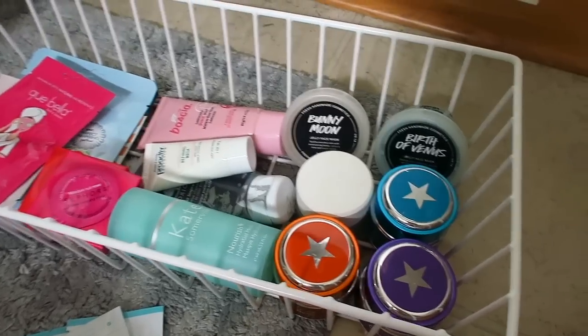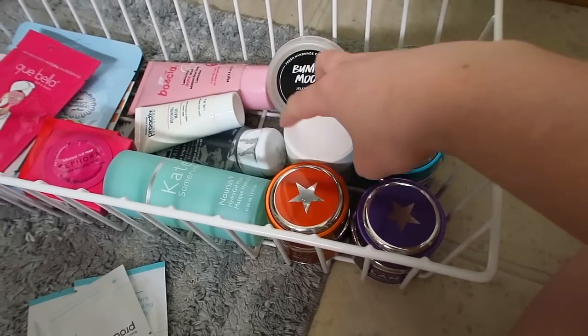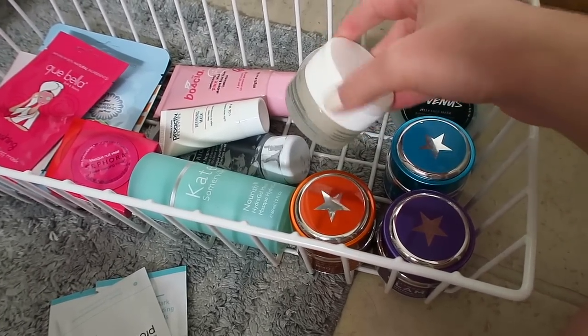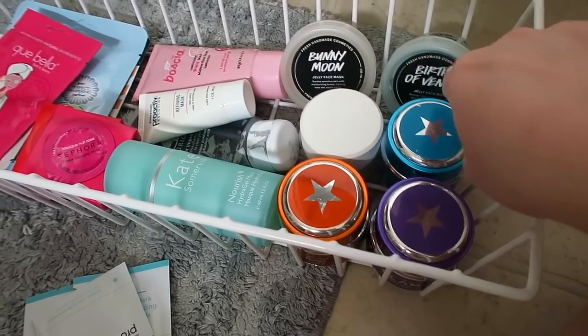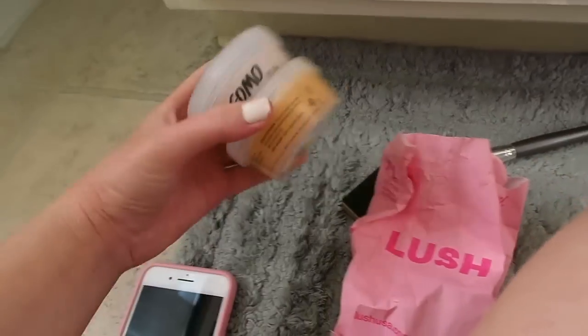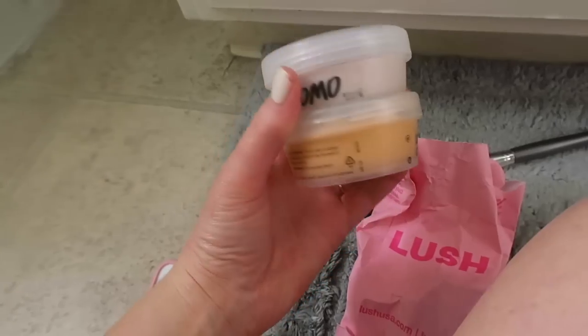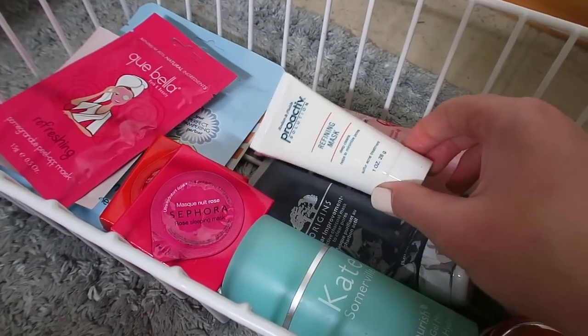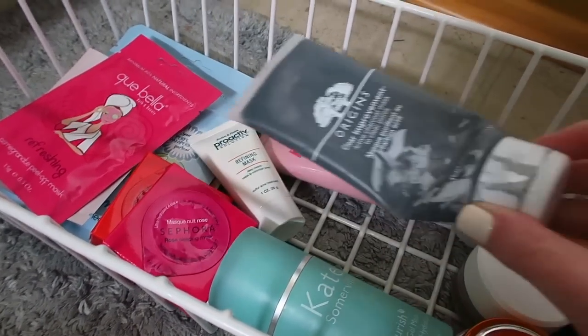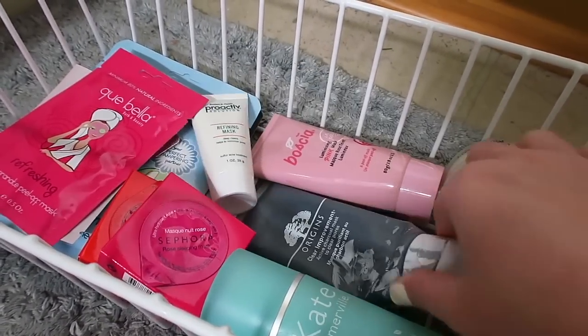Okay, so I didn't really get rid of anything, but I have my Glam Glow masks up here. This Carez Greek Yogurt Sleeping Facial I love. 2 of the Lush jelly masks, which I got rid of. I'm not crazy about the scent, so I'm going to pass those on to my sister. My favorite Boscia pink peeling mask right now, the Proactive Refining Mask. My favorite and clearly well-used Origins charcoal mask.